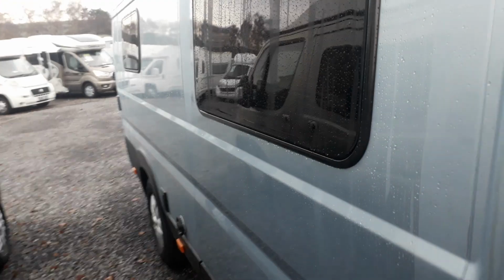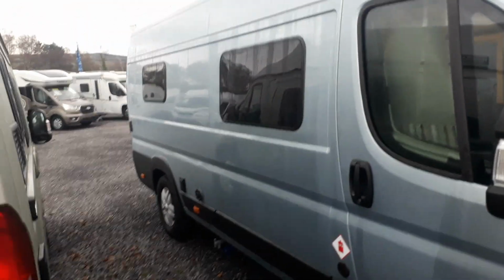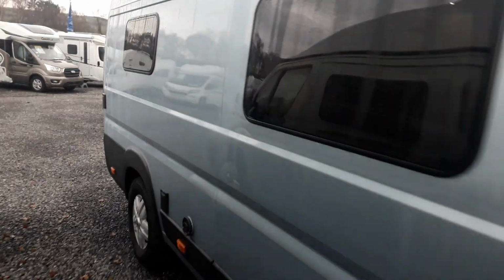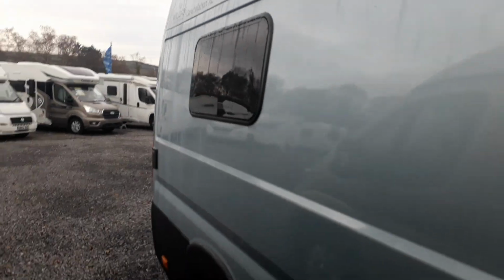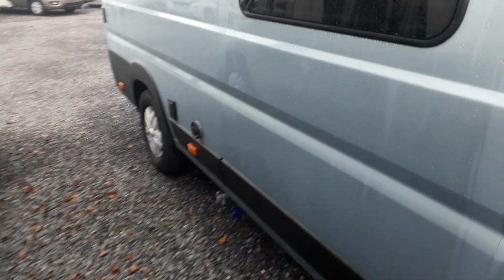Looking at the back of the van, we've got very smart, very flush fit, lightly tinted double glazed windows, which are really cool. Minimal graphics. We call this a 2021 because it's just turned up and it's got the new Wildax graphics, which is more or less the same as the last. They've just changed the typeface a little bit and the logo to make it look a bit more modern. Wildax, gruff, practical Yorkshire folk. They don't do model years, they change things when they need changing, so the graphics have been changed a little bit. Apart from that, it's exactly the same as years gone by.